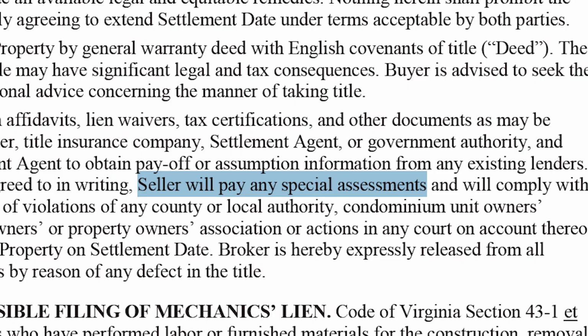Guys, keep in mind, we're not talking about present special assessments. Here in the Commonwealth of Virginia, any seller has to pay off a current special assessment before selling the property. That's not the buyer's responsibility. But what we are talking about is an upcoming special assessment, something that hasn't been approved yet, but may happen in the next 3 months, 6 months, or in the next year.